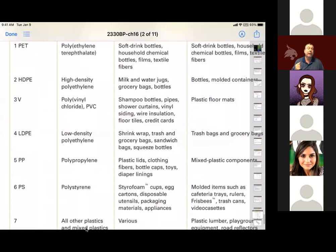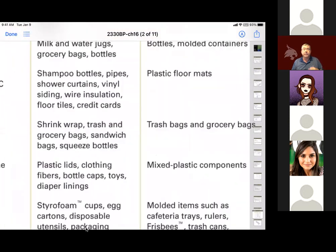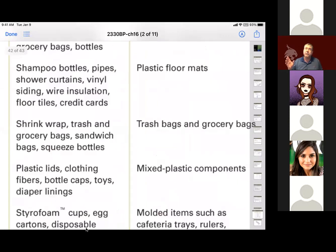Recycling code four is low-density polyethylene, and that's mainly shrink wrap and small bags. It's really hard to recycle film like that because it tends to gum up in the machines. But when they do recycle it, it's typically done in an industrial process. You can make plastic bags or grocery bags out of that. I think it was some number I saw a couple of years ago that about 87% of the plastic in plastic bags is actually recycled from other sources.